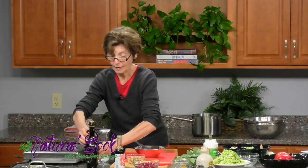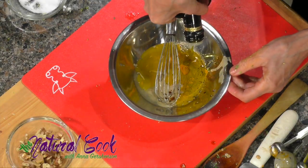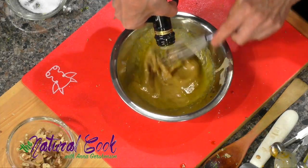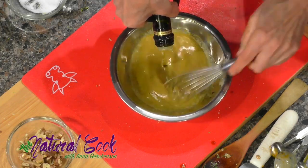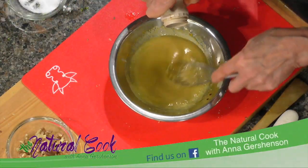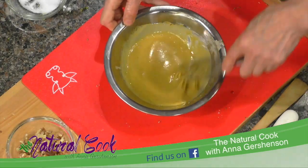Okay. And 3 tablespoons of olive oil. And as I'm adding it, I will start incorporating it. Okay. And a tablespoon of maple syrup, like that. Okay, it looks really lovely.